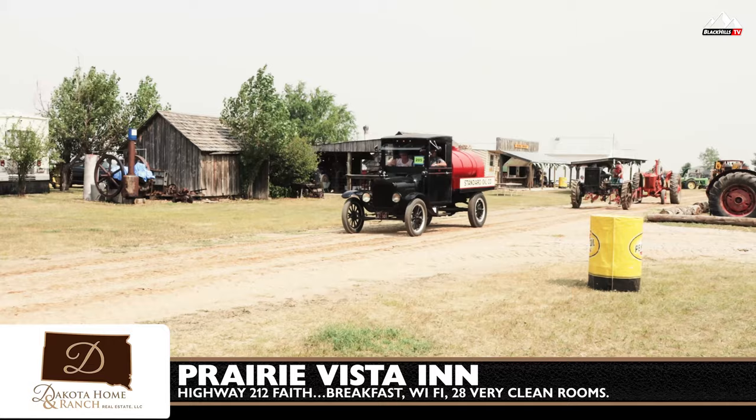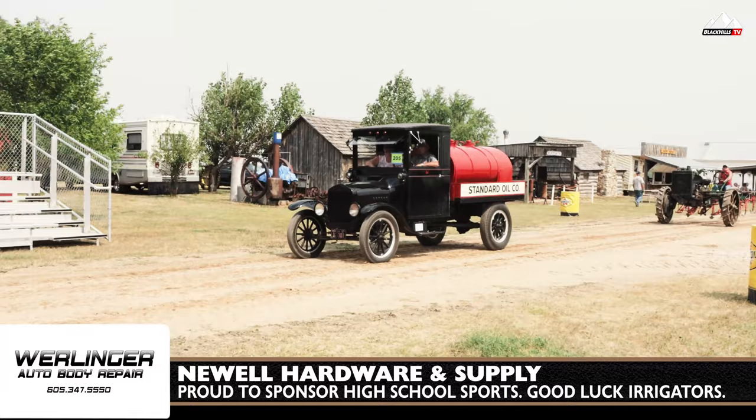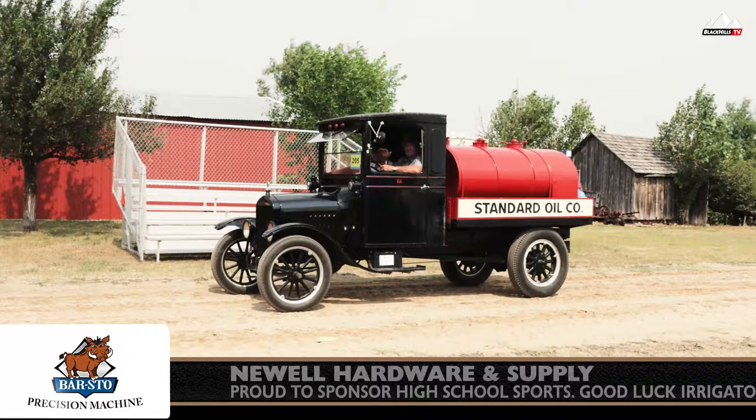It's a 1926 Ford Model T gas truck owned by Kim and Kevin Carlin. This truck was bought from Ed Taylor, and the truck has been at the Antique Club for many years.